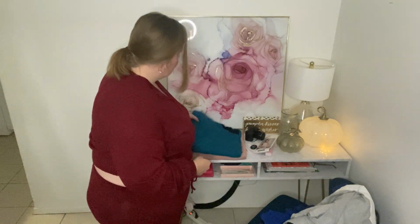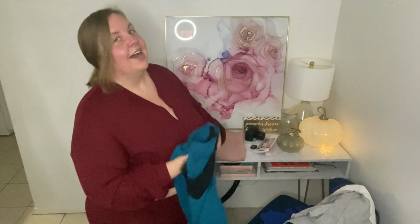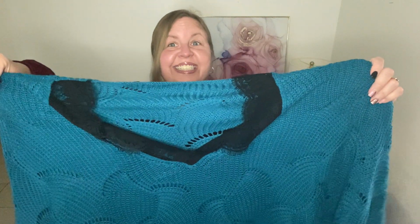Okay, so this sweater, I can't even tell you the color. It's like an emerald green meets teal green. And oh my God, it's huge and it's big and it would look amazing with leggings or a really cute skirt tucked in. Oh yes, please. It is huge, it's ginormous, but it is freaking stunning. Look at that, stunning. Love it. And it's just so beautiful on.